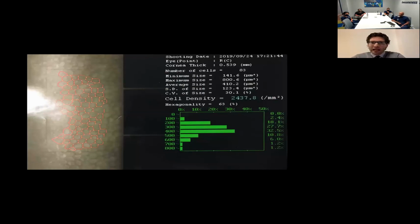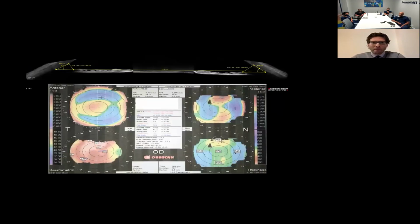I did some AC measures to see if the patient was a good candidate for an ICL implantation. I used the OCT and the Orbscan to get these measures, and he actually had all the proper measures for an ICL implantation.